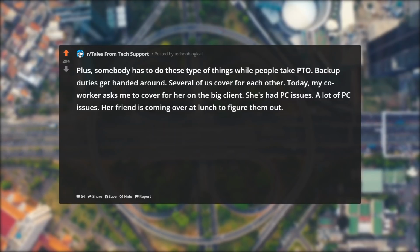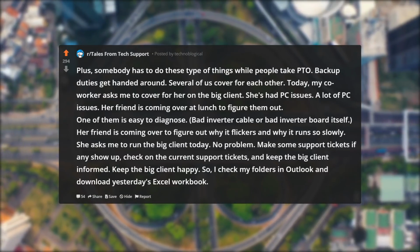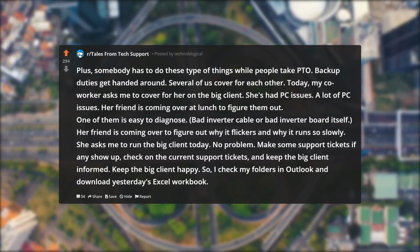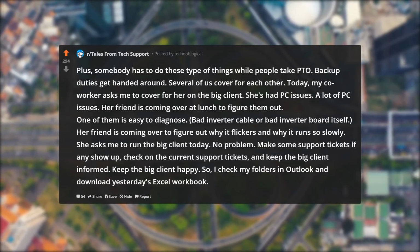Today, my coworker asks me to cover for her on the big client. She's had PC issues. A lot of PC issues. Her friend is coming over at lunch to figure them out. One of them is easy to diagnose. Bad inverter cable or bad inverter board itself. Her friend is coming over to figure out why it flickers and why it runs so slowly.